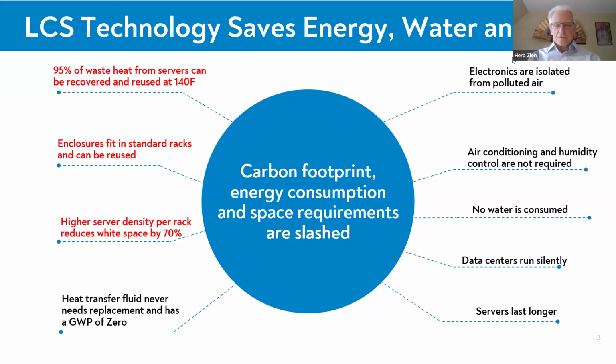Here's where we part company with the tank folks. Higher server density per rack reduces the white space up to 70%. Tanks take floor space because they're a horizontal solution in a vertical world. Our enclosures fit in standard racks. By way of example, we can fit 18 2U servers in a 42U rack that the customer already probably owns.